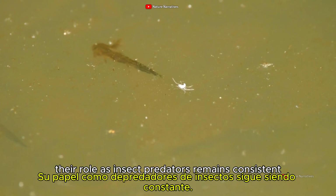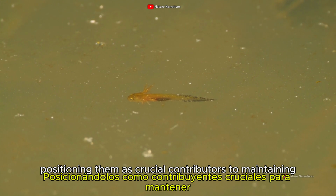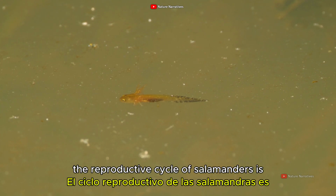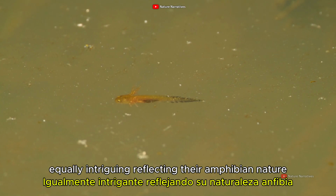However, their role as insect predators remains consistent, positioning them as crucial contributors to maintaining ecological balance across the habitats they occupy. The reproductive cycle of salamanders is equally intriguing, reflecting their amphibian nature.